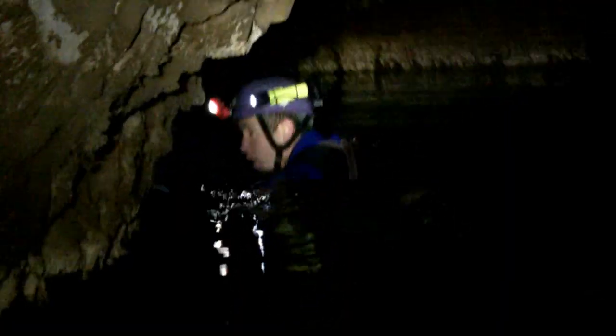It's a pretty major river cave at this point. There's a lot of prusiking out of the water, a lot of climbing cascades, a lot of waterfalls, a lot of fast flowing rivers. It's pretty impressive stuff, really quite awesome. Quite exciting caving really.